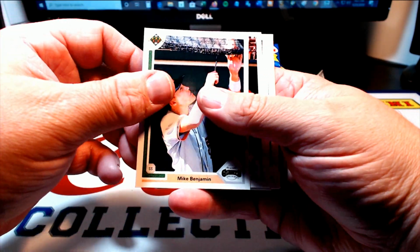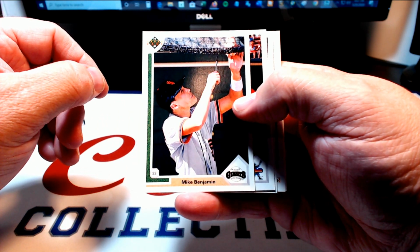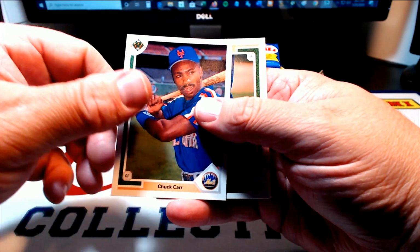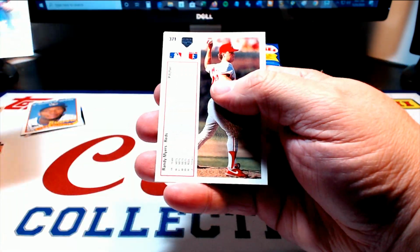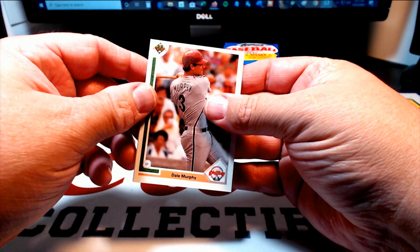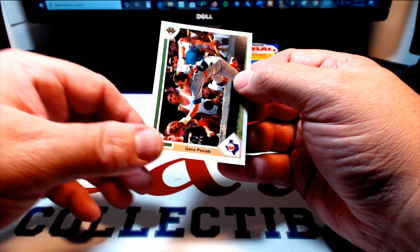Mike Benjamin. Fixing the net there or something. Not sure exactly what he's doing there. Bernard Gilkey, Chuck Carr, Steve Frey, Randy Myers, Dale Murphy in the Phillies uniform, and Gino Petralli.